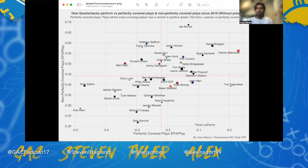And the last thing I looked at, the exact same graph, except these are plays where the quarterback isn't pressured. Again, Justin Herbert shows up very well. He has the fourth highest EPA per play versus broken coverages when he's not pressured, and he's above average against perfectly covered plays from a clean pocket. So, the last graph was looking at pressured plays. This graph is looking at clean pockets. Justin Herbert's above average in both. Our guy Joe Burrow is first in EPA per play versus broken coverages from a clean pocket. Again, I don't really care what Burrow is. This is a Chargers podcast, but just for the comparisons, I thought we could talk a little bit about that if needed.